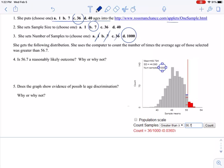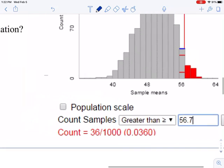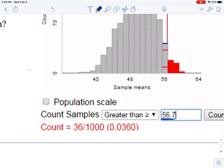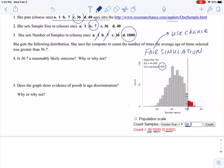And so now we are running a fair simulation. Fair meaning that we use chance to select people for layoff. So we're not looking at the people themselves. We're not picking them in any other way than by choosing their names out of a hat. And we did that over and over again. And when we do, we find that this magic number, 56.7 or greater, happened 36 times out of 1,000. And that's a proportion of 0.036. So is 56.7 a reasonably likely outcome? I'm going to say no.